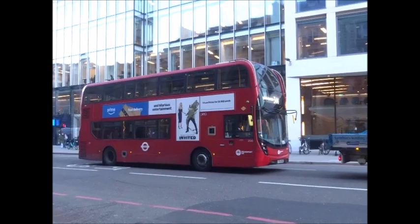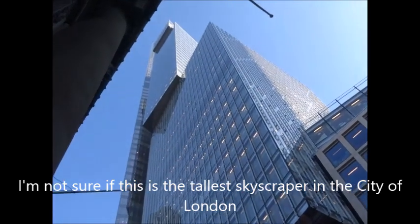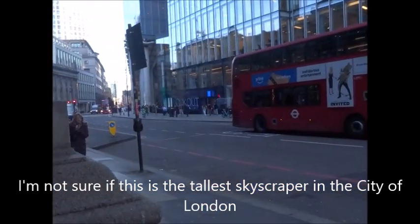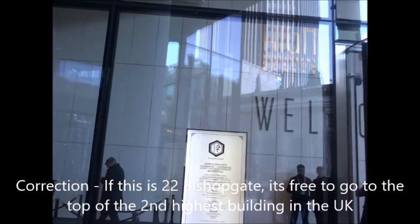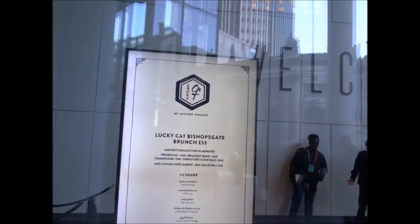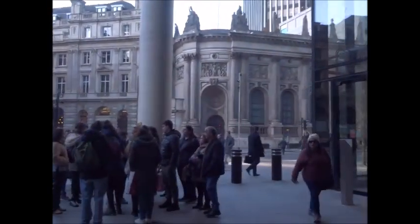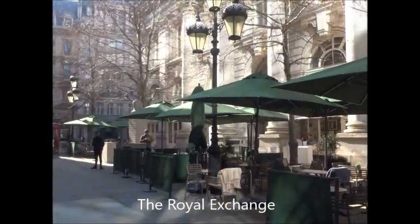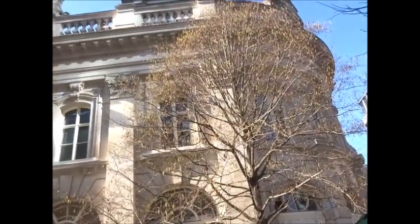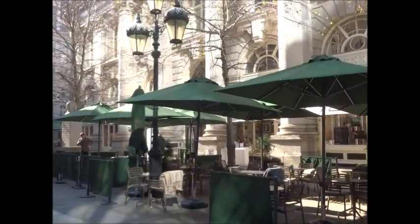The famous London double-decker red bus. Okay, I don't know if that's the tallest building in the UK. It says it's got a lookout on the front. Now you can go to the top, I believe, for quite a hefty price, but I think you have to book in advance. Welcome. Alright, so continue on. Any tourists here? I think I'm in the City of London here, where apparently there's 500,000 workers at the moment, and they commute into the City of London every day.